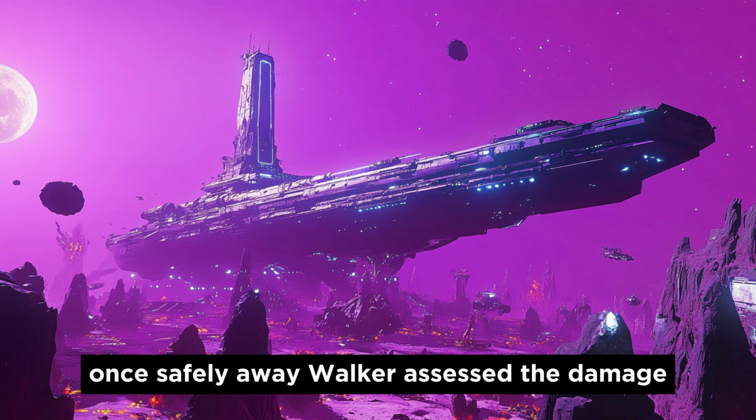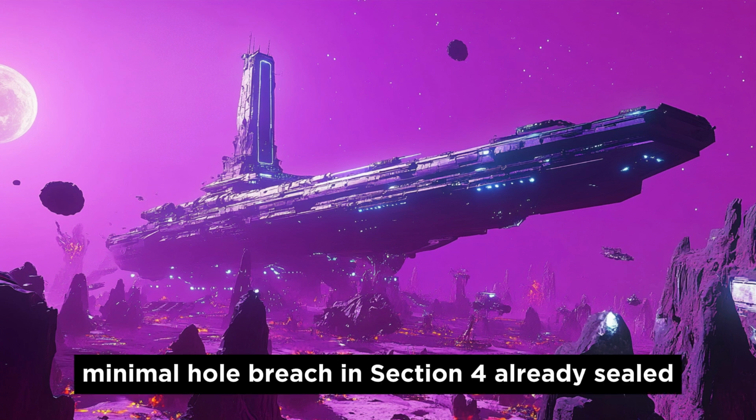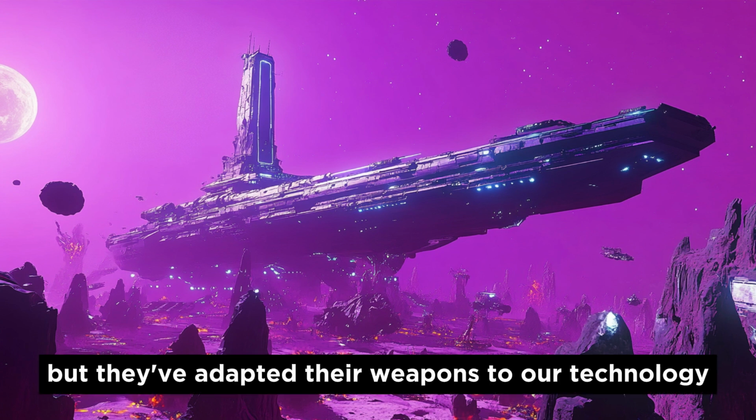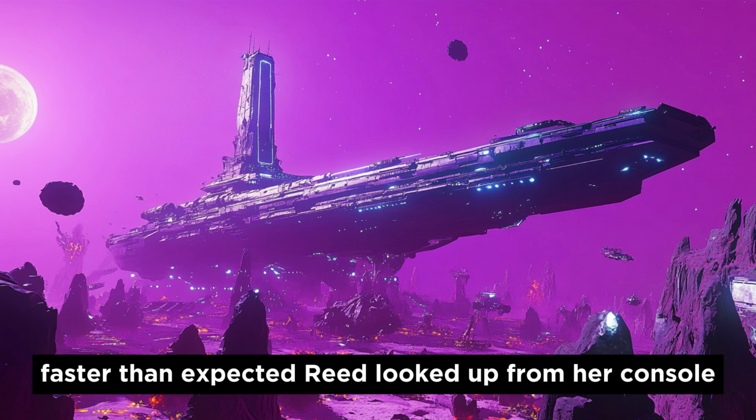Once safely away, Walker assessed the damage. "Minimal hull breach in Section 4, already sealed. No casualties, but they've adapted their weapons to our technology faster than expected."